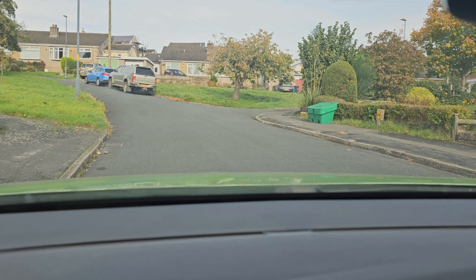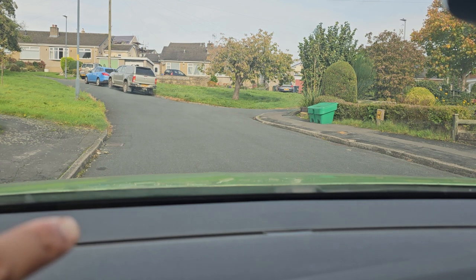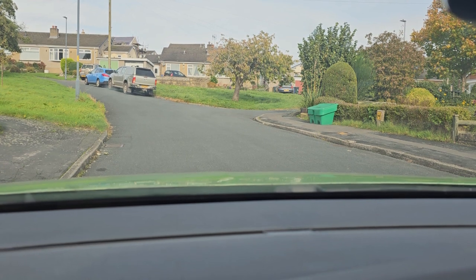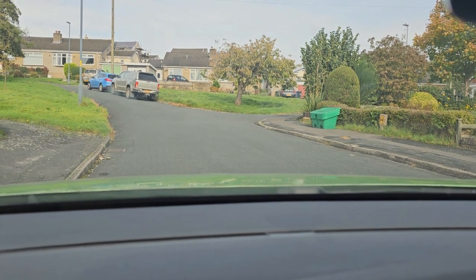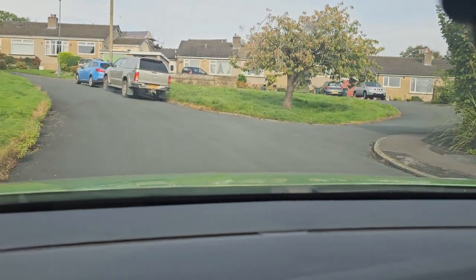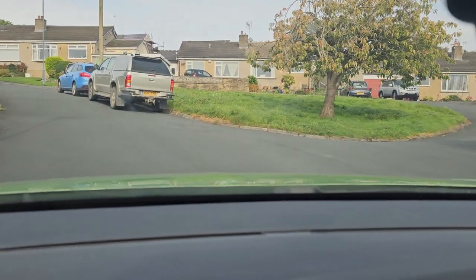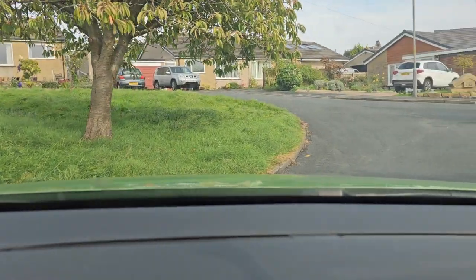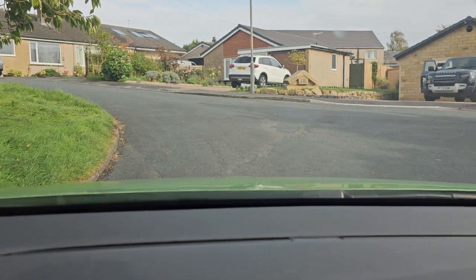So what I want you to do, see that tree there on your right side? That little street, go in there, stop and reverse back to come back out. Let's go. Easy one, it's nothing hard, to be honest with you. Take your time. Into this little gap there, indicate right, and once you're in there, just park up somewhere, a bit more forward, another 2 meters forward, about there, that's fine.